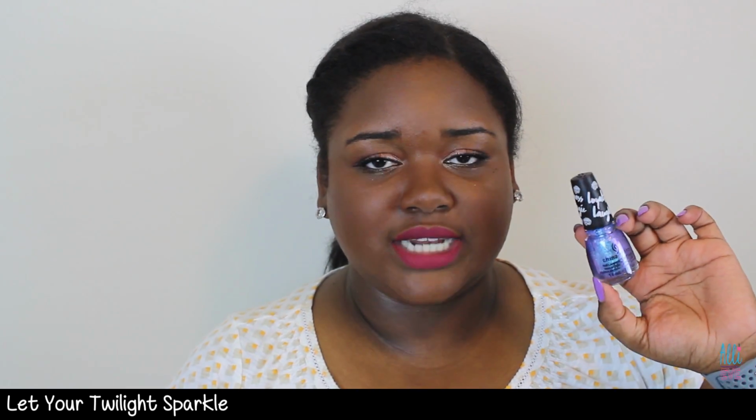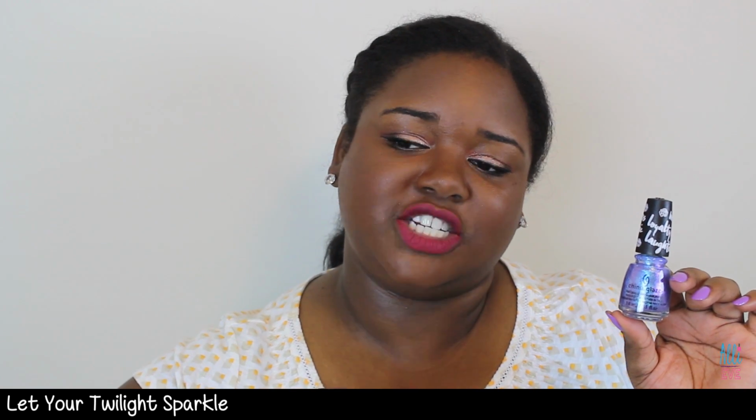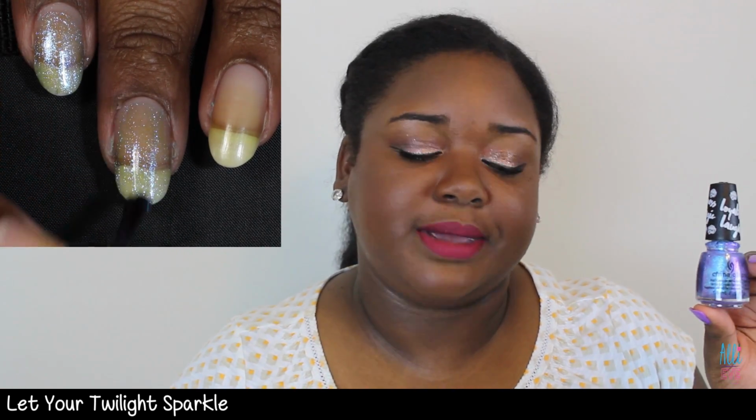So the consistency of this topper was normal for a topper. Again, I consider it a topper. I've seen China Glaze post an Instagram picture with someone wearing it probably at 3, 4, 5, 6 coats, because then you could see the shimmer reflecting. It wasn't like an in-your-face swatch picture or anything, but you could kind of see it reflecting. I would use this as a topper. Too sheer for me. I did swatch it on its own. It's just too sheer for me to use otherwise.